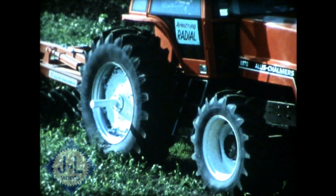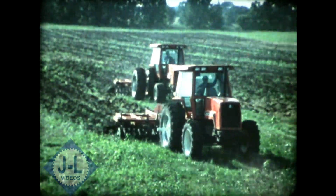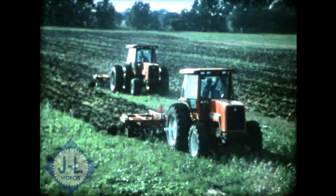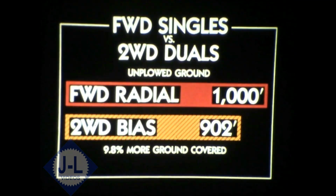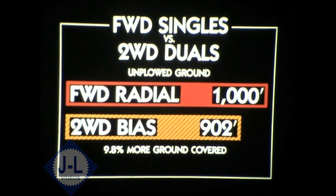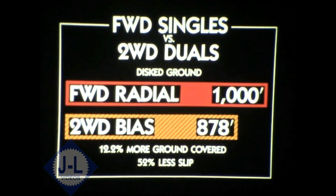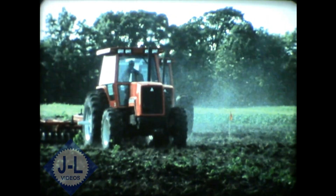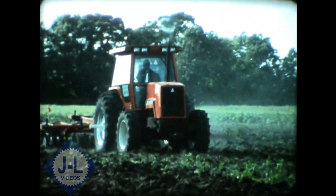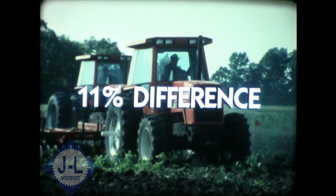In one final test, a front-wheel drive tractor with radial tires was matched against a two-wheel drive model with bias ply tires. The tractors lined up, made their runs as in all the other tests, and when the results were in, the difference recorded was the largest of any in this series of tests. In unplowed ground, the front-wheel drive tractor with radial tires covered 9.8% more ground than the two-wheel drive model with bias tires, with a 43% reduction in tire slip. In ground that had been disked, the difference was 12.2% in ground covered, with a 52% reduction in wheel slip. With all tests taken together, the averages showed that front-wheel drive tractors with radials outperformed two-wheel drive tractors with dual bias ply tires by a substantial 11%. Truly an impressive difference.